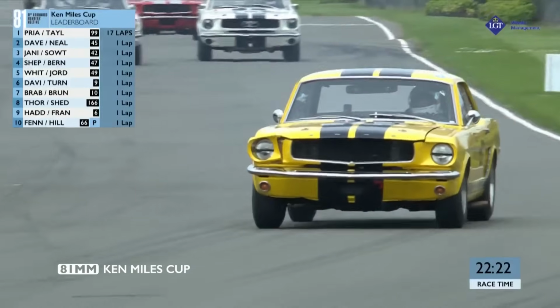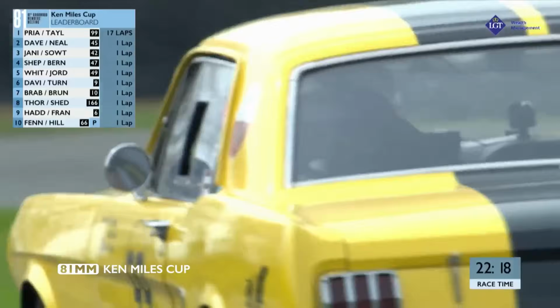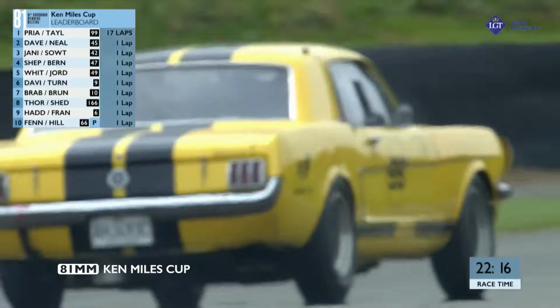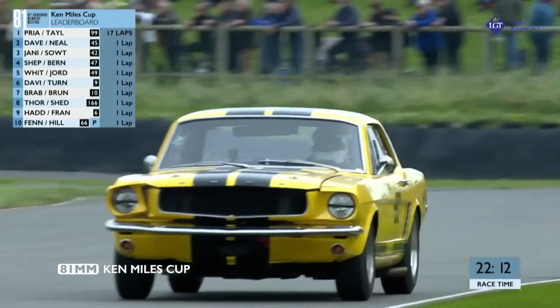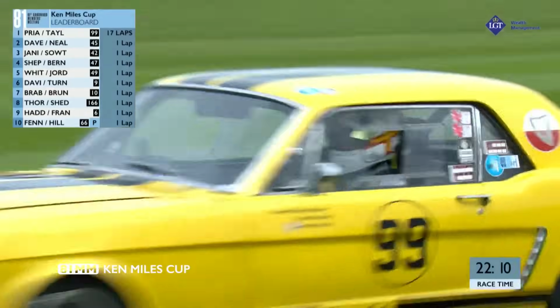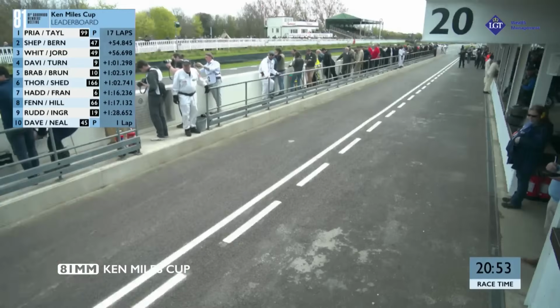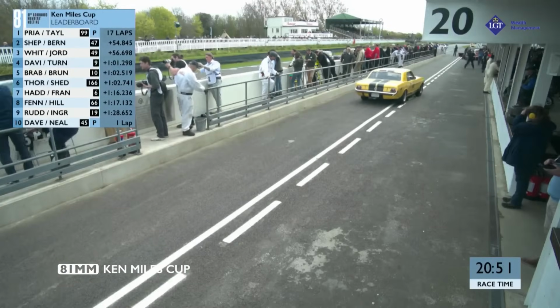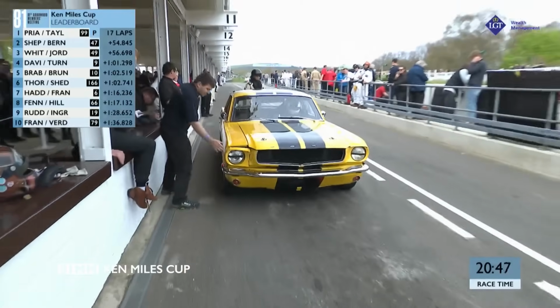17 laps completed. Then comes the number 45 car. That has got Luke Davenport at the wheel. Starts way back in 19th, holding out for as long as he can before he hands it over to another British touring car ace, Matt Neal, waiting in the pits. Andy Priaulx into the pits then. The house captain for the Albany team this year, Albany House this year.